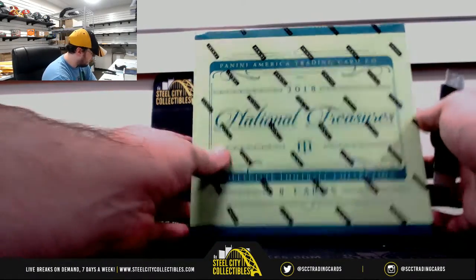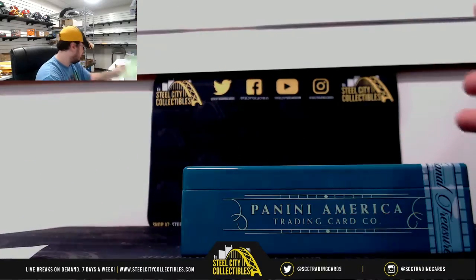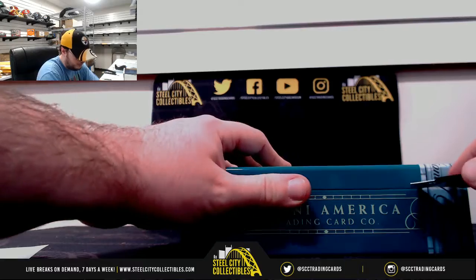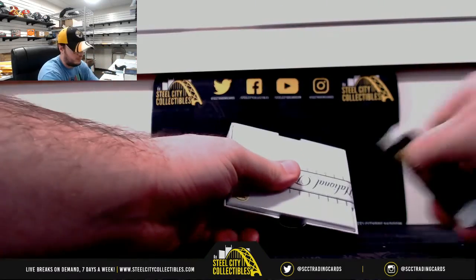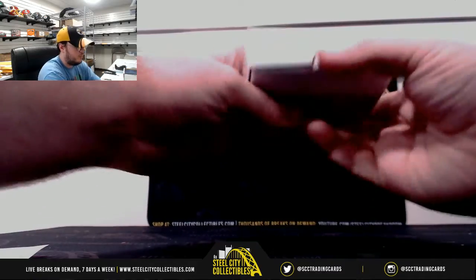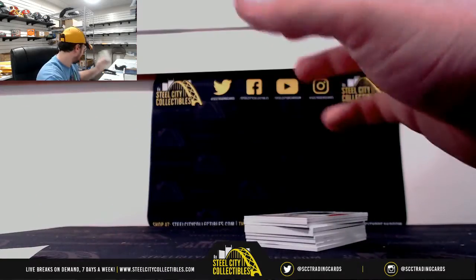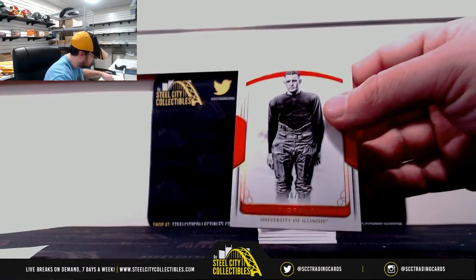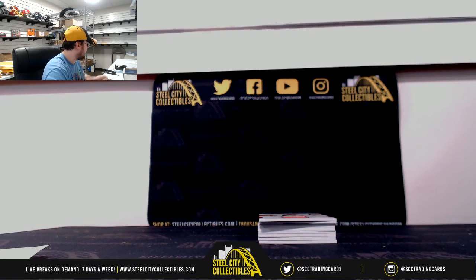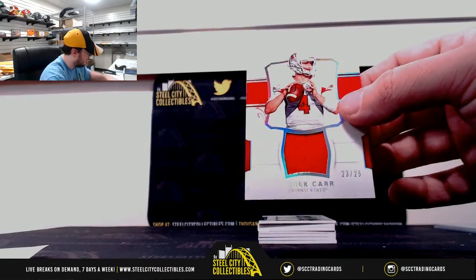We'll bring you back over here to the cards. Here we go. Start off here with Red Grange, numbered 6 of 10. Number 6, Michael M. I have a Derek Carr jersey here, 23 of 25. Number 3 to Randy P.